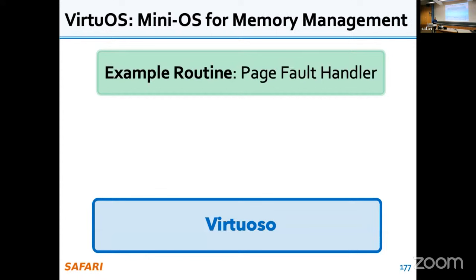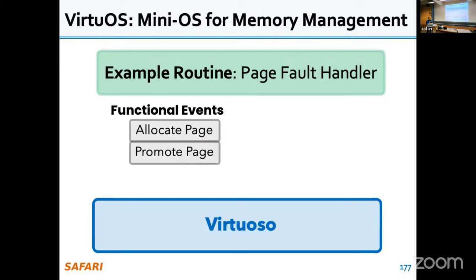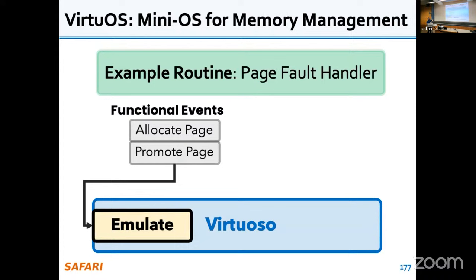How do we do this? I'm gonna walk you quickly through that. We have this page fault handler, right? It needs to deliver to us a physical page. That's what we requested. And we propagate the functional events to Virtuoso. I allocated this page, I promoted this page, and I pass all these events through a channel to the emulation part of Virtuoso. Virtuoso knows right now what functionally the page fault handler would do.